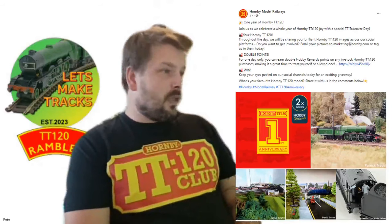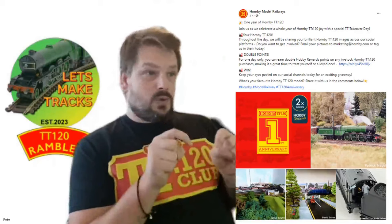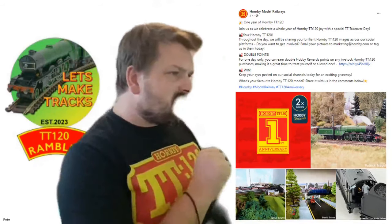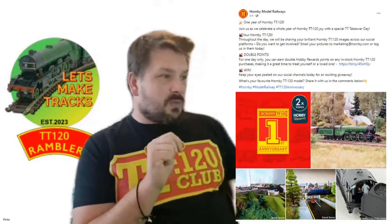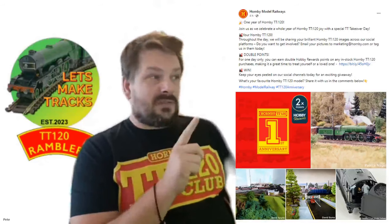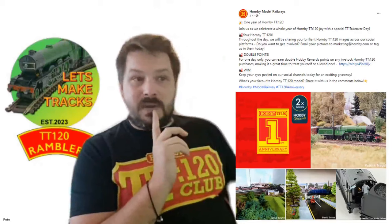So the first major thing they've announced for today only, the 10th of October, is double reward points. I believe that's only for TT products. For 1 day only, you can earn double hobby reward points on any in-stock TT120 products. So yes, TT120 products, but they have to be in-stock. So unfortunately, no pre-orders. So that's just something to bear in mind there.